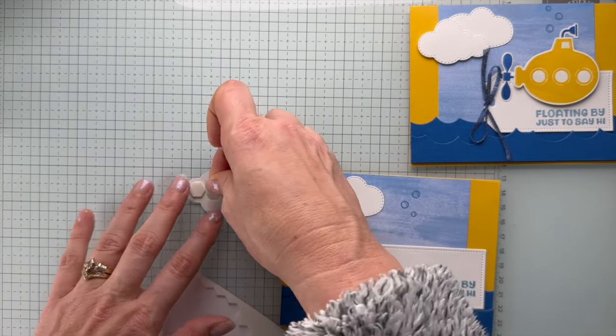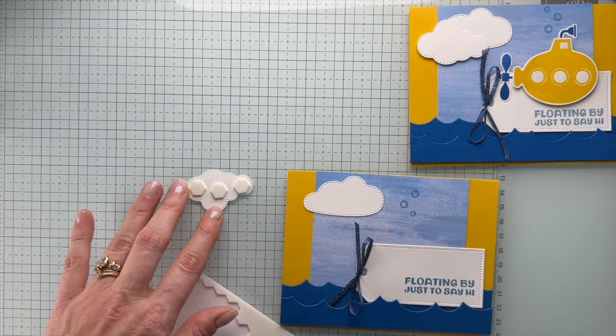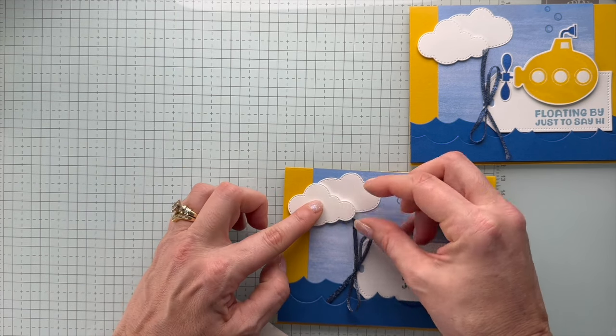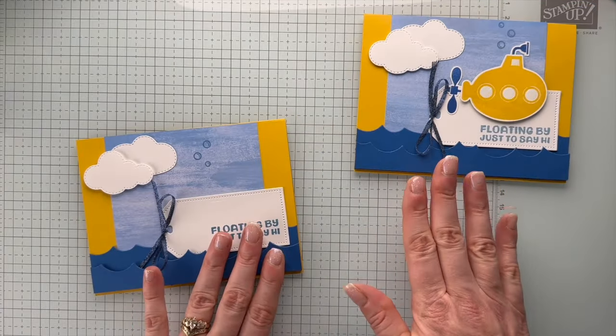So I'm just going to put some dimensionals right on there. So this is another one. It would have been really good for me to color with the highlighter. Sometimes I do it, sometimes I don't. Depends on how frustrated I'm getting. And I'm going to pop up this second cloud here. All right. We're coming along really nicely.